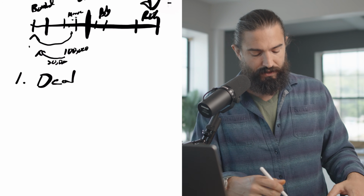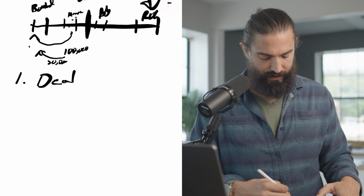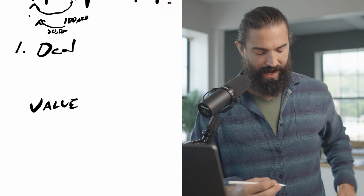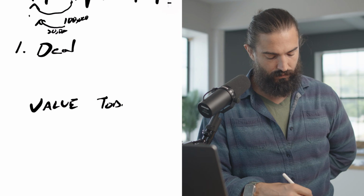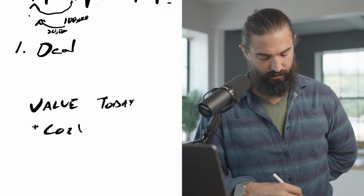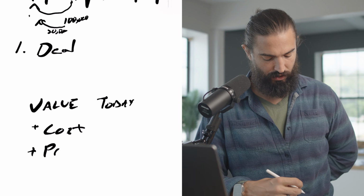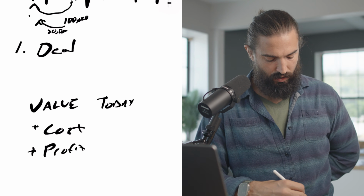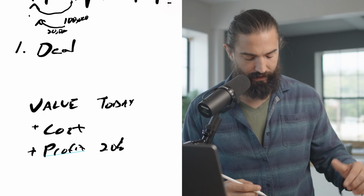So the deal. This is what a deal actually means: to get it for its value. And its value is the value today, what somebody would actually pay for it today, plus the cost of renovation, plus your profit margin, which should be around 20% of the money that you have in the deal.